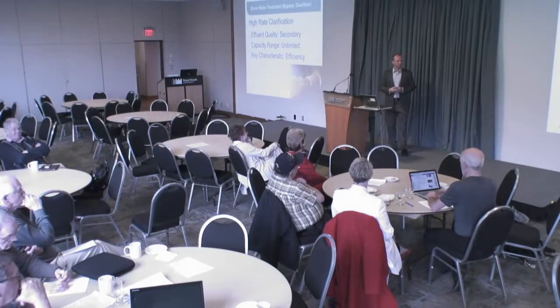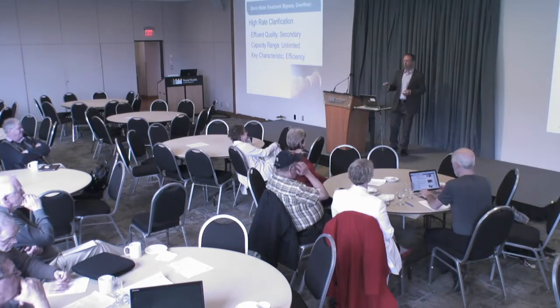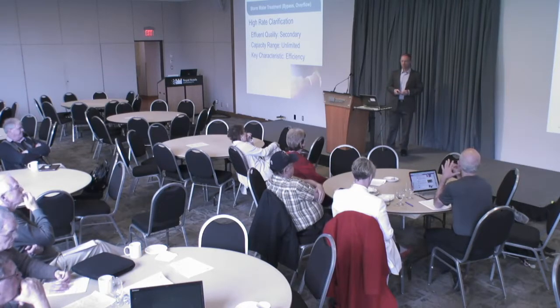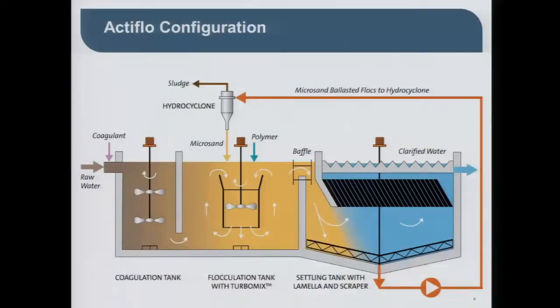Key characteristic of this process is efficiency, again like the biological aerated filter: efficiency in terms of space footprint and therefore capital cost, but also efficiency in terms of how quickly it's able to respond. I'll explain how that works with this. So how the process works is, coming in from the left, you have the sewage.